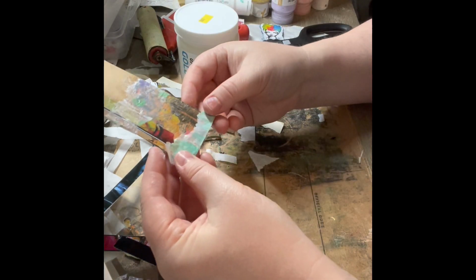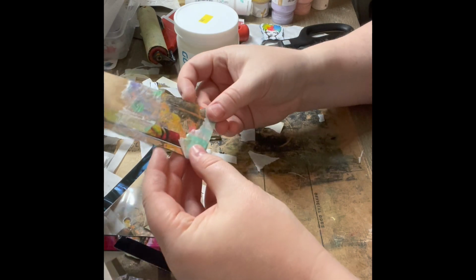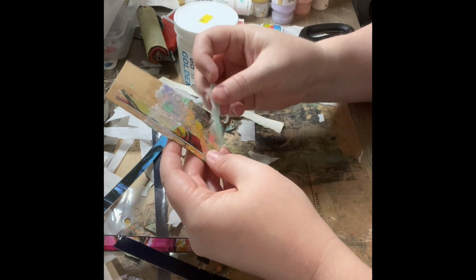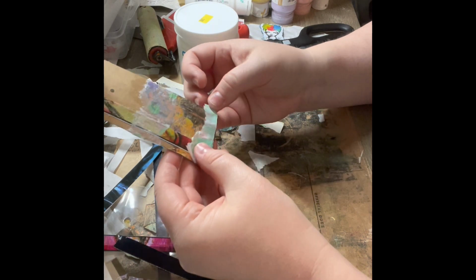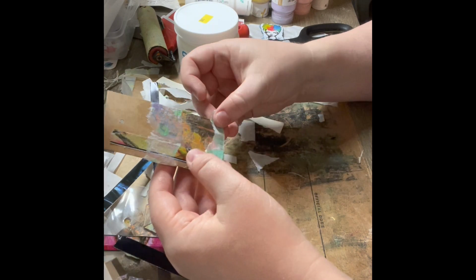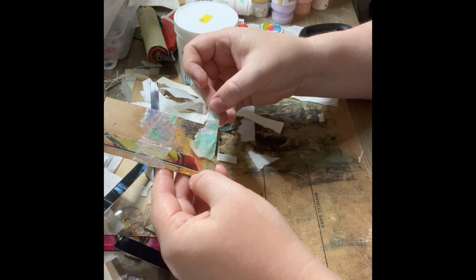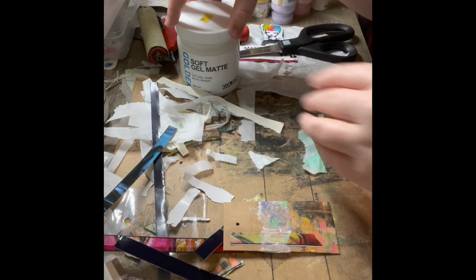So I have another little piece of tissue paper that has been torn off. I kind of like that little addition down there. Maybe not all the way across. So let's put that in.